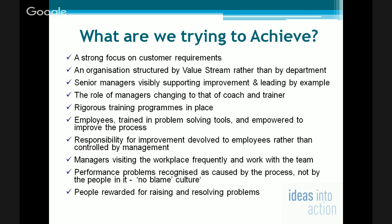That means an organization which is structured by value stream, by process, rather than by functional departments. And this is quite a big change for many organizations, but we need to focus on the customer, and that means focusing the whole process from end to end, and organizing by value stream, having a value stream manager, for example, who is responsible for the whole process.